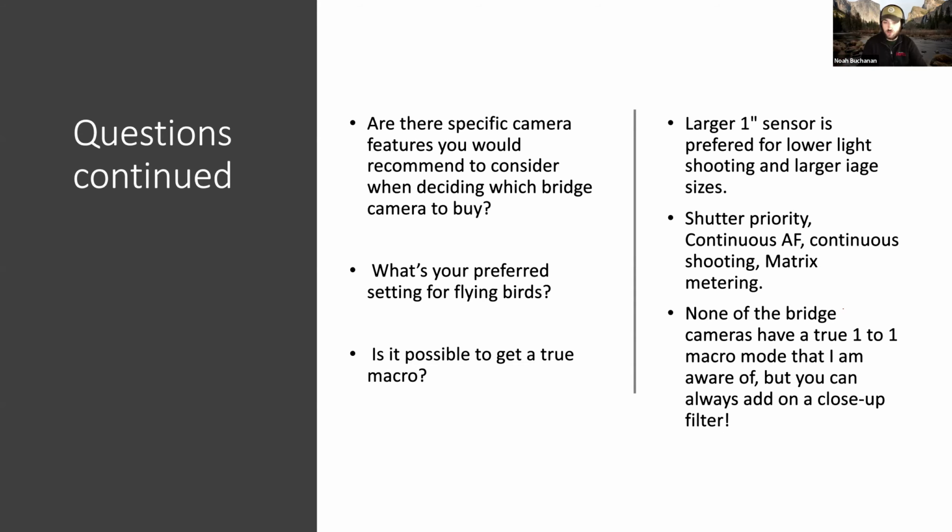That would be my go-to setup if I were to photograph birds in flight, not just with bridge cameras, but honestly, probably with any camera. Now, that's going to give you some of the best chance for success. But again, results may vary. Some people prefer to shoot in fully manual, which is perfectly fine, it just requires a few more steps to go in and set everything yourself.